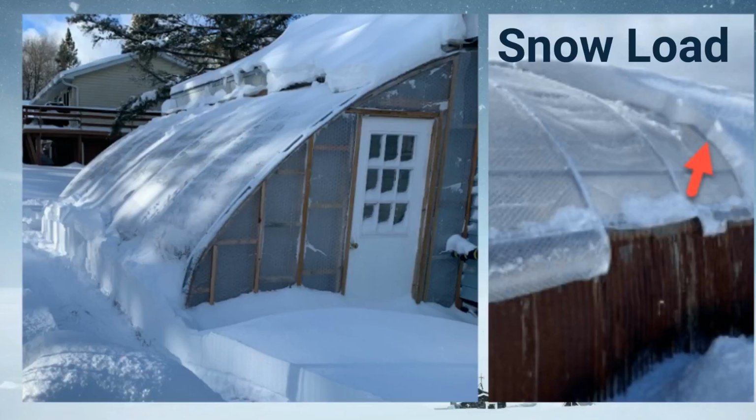Snow load. If you're in an area prone to heavy snowfall, the covering of your greenhouse, such as poly sheeting, as well as the structure, must be able to withstand the weight of accumulated snow. Ensure that the roof and frame are structurally sound to avoid damage. SolarWrap greenhouse film has a snow load of 120 pounds per square foot snow rating, which is approximately 15 feet of snow.